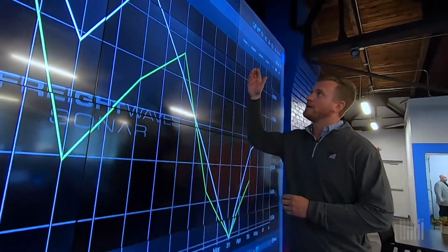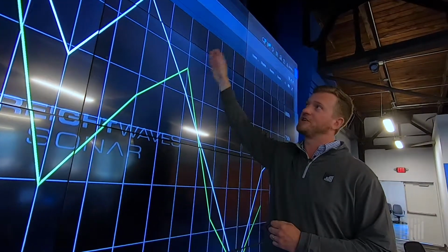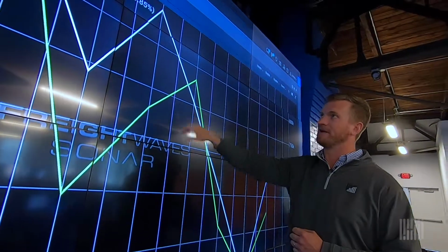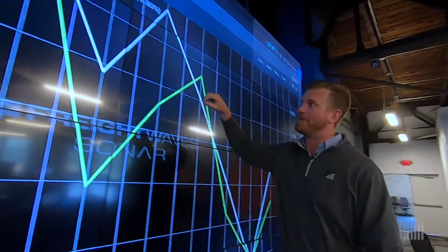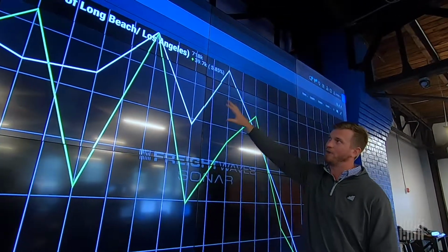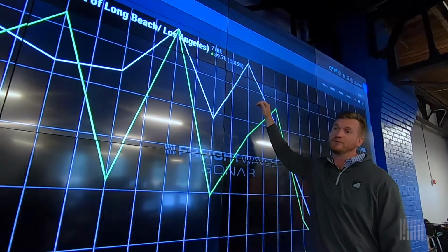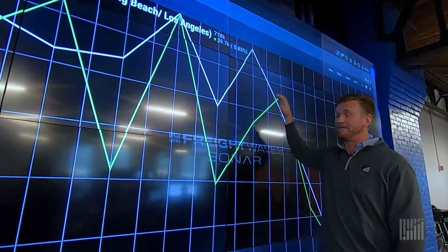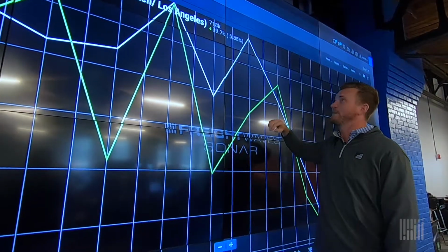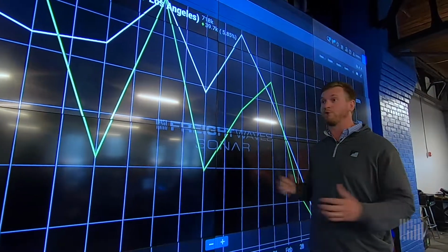I have brought up here the 2 largest ports. One, obviously, LA and Long Beach, which we have combined, and then New York and New Jersey, also combined here. And this is a really powerful metric to show you what happened last year. If you look at these 2 peaks, especially in white, Long Beach and Los Angeles, you had around 100 to 150,000 extra TEUs come into the port. That led to a lot of increases in the spot market with truckload pricing. We're also still feeling the effects from that inventory that was brought in last year.